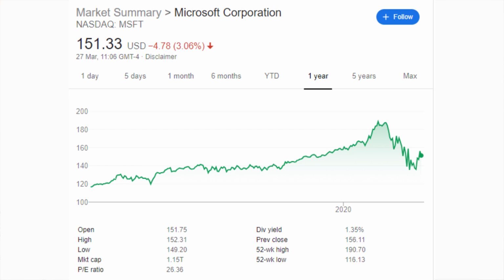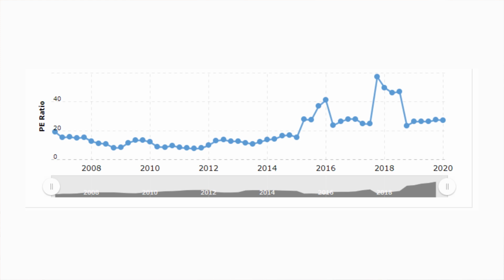It's trading at a P/E ratio of 26, so this is pretty low for Microsoft. It doesn't tend to drop lower than a 20 P/E really, so it's getting quite low for Microsoft. Like I say, like all these stocks, I probably won't be buying it until it starts dropping back down again now. But it is still at a cheap rate if you haven't bought into Microsoft.